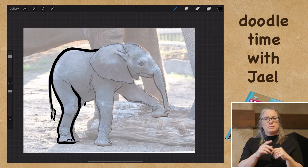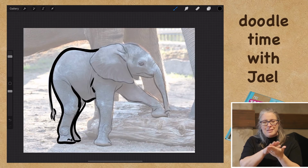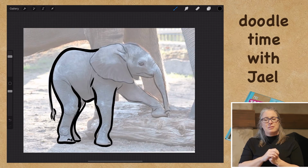So there we go. I'm just going to go through and retrace nice smooth lines, all the sketchy lines that we created. I'm just tracing them nice and neat. Doesn't have to be perfect.